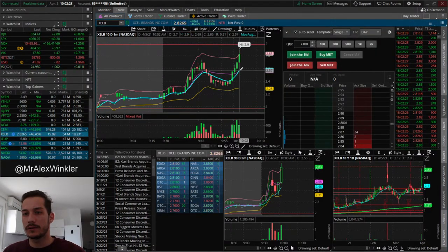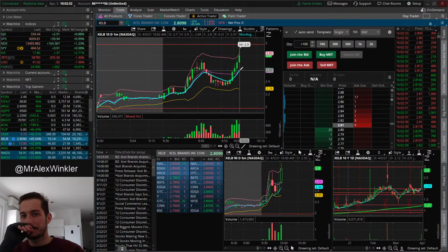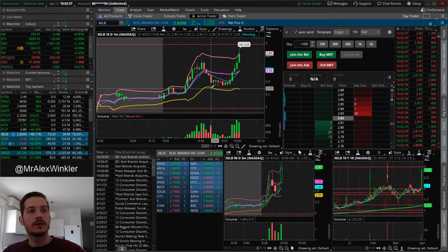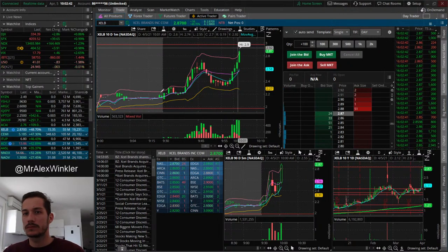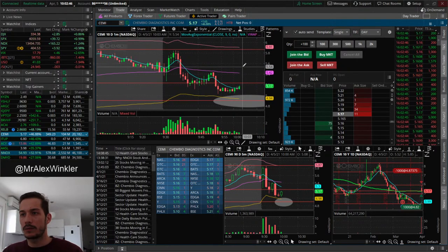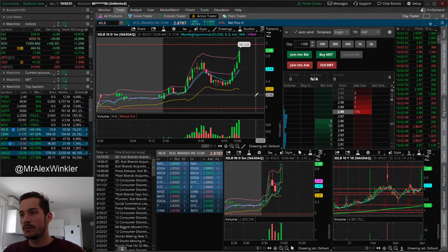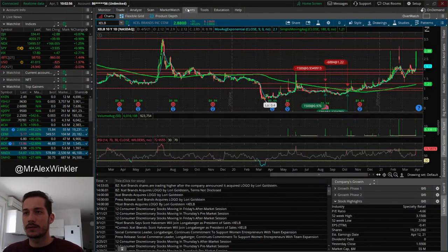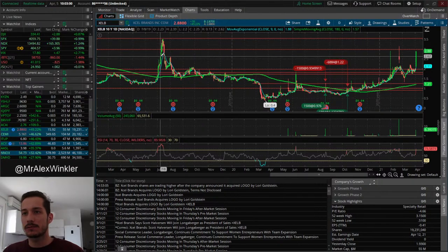Nice, good energy. 19 million shares outstanding. I'm waiting for CEMI to still dip lower, but I don't know if it will. Woo-wee! Great move there. Good action as well. 26 is a spot to watch.